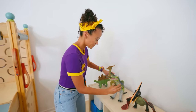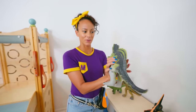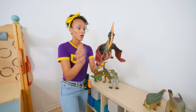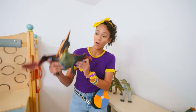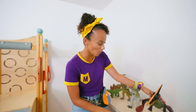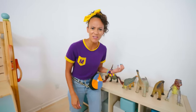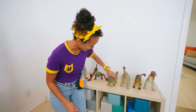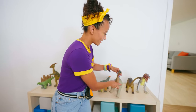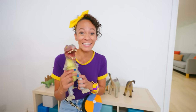Whoa, this one has some sharp teeth in there. Ooh. Very cool. And this one has wings so we can fly. Whoa. These dinosaur toys are so cool. My favorite dinosaur is the T-Rex. I wonder if they have a T-Rex here. It's not that one. Not this one with the long neck. T-Rexes don't have long necks. Oh, here it is, the T-Rex.